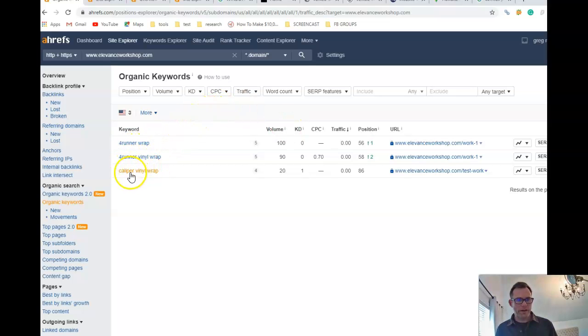Forerunner wrap, Forerunner vinyl wrap, and caliper vinyl wrap. Really, you want to be seeing about 15, 20, 30 keywords, as I mentioned, and you want these keywords to speak to what your customers are going to be using to find you. So they would be, as I said before, window tint Cerritos, window tint Hawaiian Gardens. These are location-based keywords that describe the service that you do. Right now these keywords are probably not keywords that any local customer might choose to search and find you for.